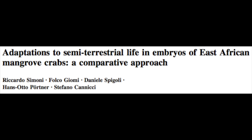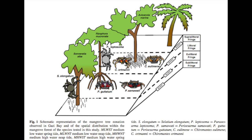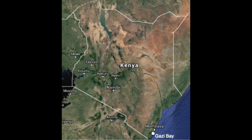The reviewed study looks at the respiration rates in the embryonic stage of 6 different East African mangrove sesarmid crab species. These crabs lie within phylum Arthropoda, subphylum Crustacea, class Malacostraca, order Decapoda, and family Sesarmidae, which include all terrestrial crabs. The study was carried out via field sampling and laboratory analysis in Gazi Bay, which is 40 kilometers south of Mombasa, Kenya. All 6 species are phylogenetically related, showing very similar reproductive traits, clutch size, and developmental time, but inhabit 3 different ecological niches.